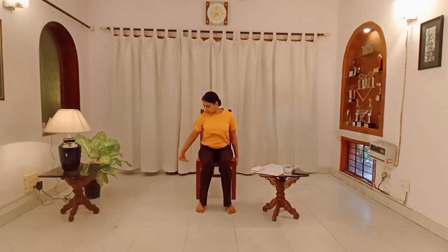Now hold the right side of the chair, the underside of the chair with your right hand. Stretch your left arm up as you inhale. Bend the elbow. Hold the right ear with your left hand. And on the exhalation, bring the head down towards the left shoulder. Feel a good stretch in the right side of your neck. Keep pushing the right shoulder away from the ear, from the body, from the face.